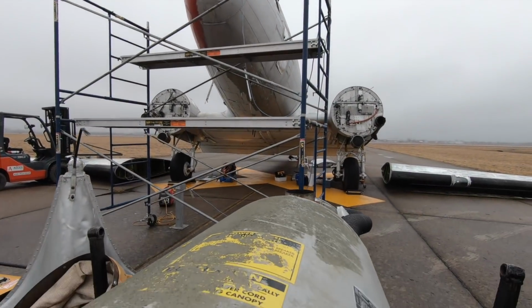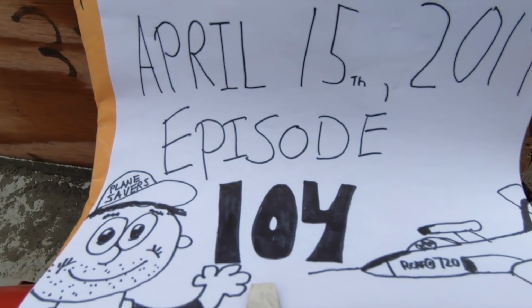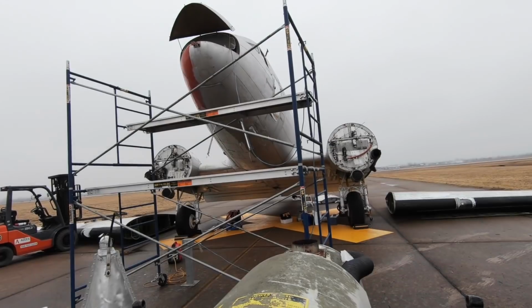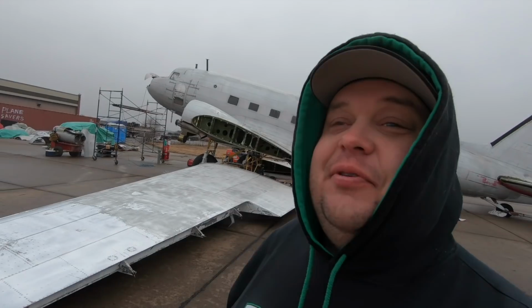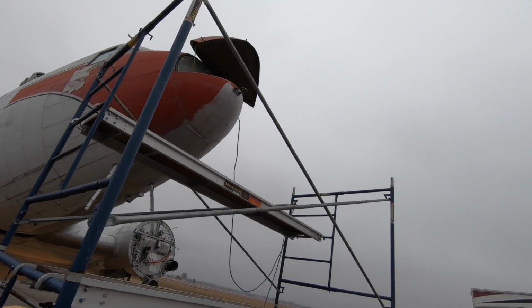Today's April 15th, 2019, and this is episode 104 of PlaneSavers. Good morning, everybody. It's not a very nice day here at the Montreal Saint-Hubert Airport. We are on day 4 of our resurrection of DTD, the Douglas DC-3 D-Day veteran.